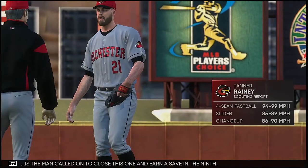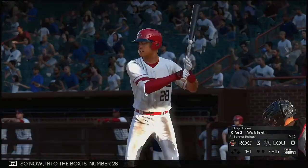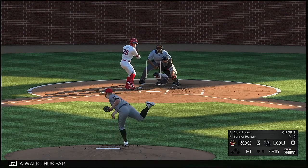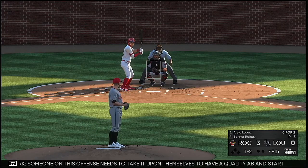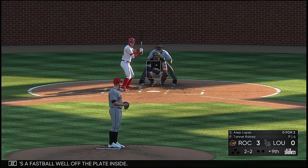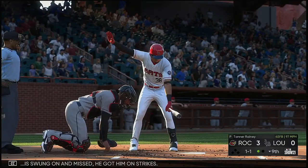Tanner Rainey is the man called on to close this one and earn a save in the ninth. Number 21. So now into the box is number 28. He's 0-2 with a walk thus far. A ball and two strikes now. Someone on this offense needs to take it upon themselves to have a quality AB and start the line moving again. Nope, that's a ball. And there's a fastball well off the plate inside. Here now the 2-2. He is swung on and missed. He got him on strikes.